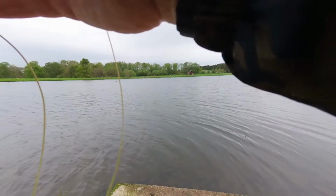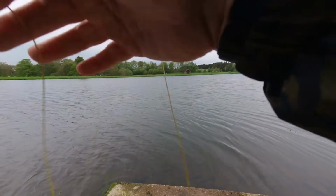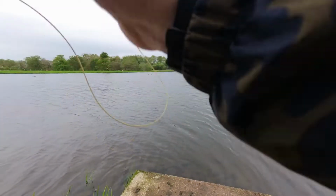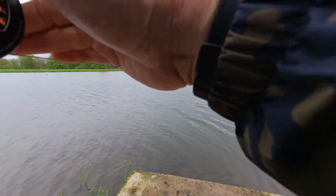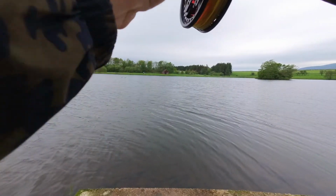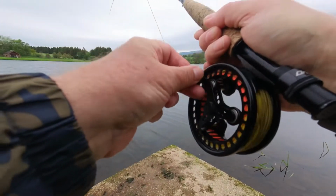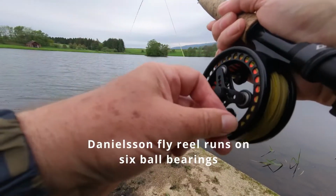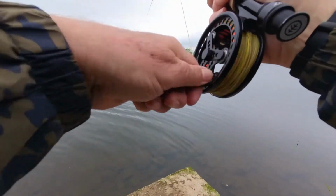I just cast to a rising fish then, and I then saw the boil as he came to have a look, so I just gave the fly a little bit of a movement and he was on it. We'll wake up to the fact that she's hooked in a moment.